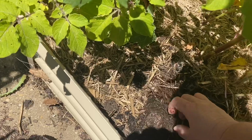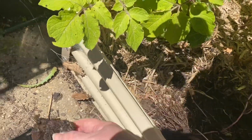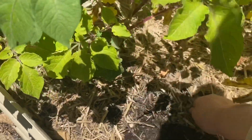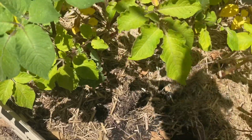Tiny potato. Oh, see, that's gone to mush. I'm hoping that's the seed potato. That's the base of it. I hope that's what that was, because they have gone to mush. That one has gone to mush. Oh. Well, I'm just going to pull them and then dig them out.